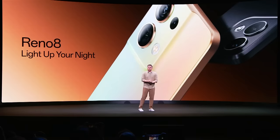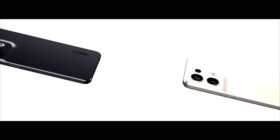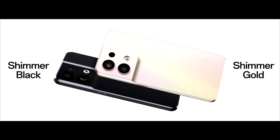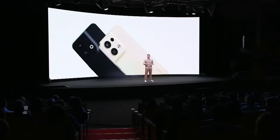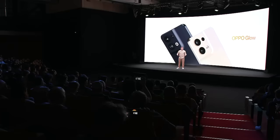So, let's start with the design. The Reno8 comes in two beautiful colors. Shimmer Gold and Shimmer Black. And our patented OPPO Glow process gives Reno8 a beautiful crystalline finish that helps reduce fingerprints. And the back cover seamlessly integrates the camera module with a unibody panel from top to bottom. And together with a modern flat edge design, beauty and design go hand in hand.